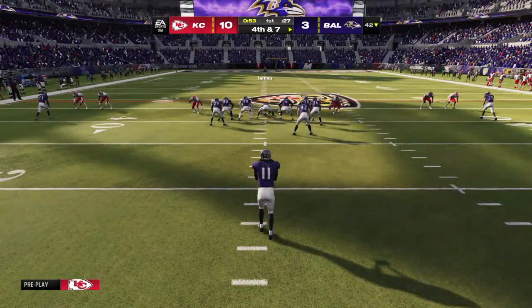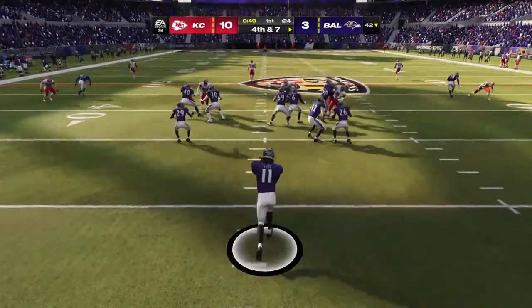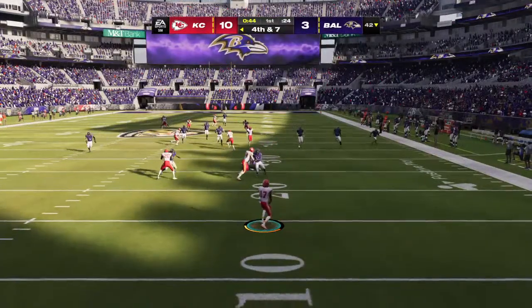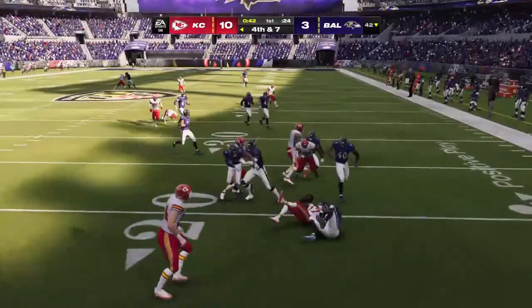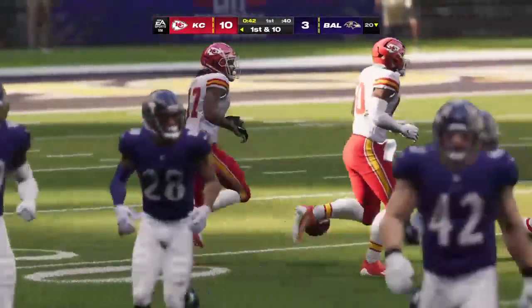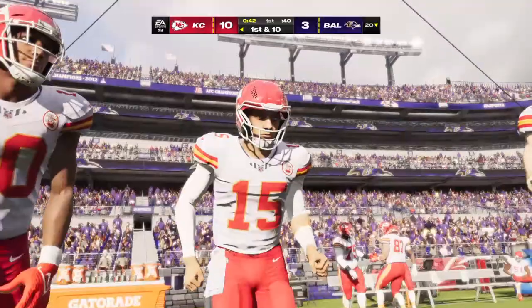Out now is the punter, Jordan Stout. 46 on his first kick. This one in that neighborhood as well. James now to return it. It'll be a 39-yard punt, 4 on the return. And they will take over 1st and 10.